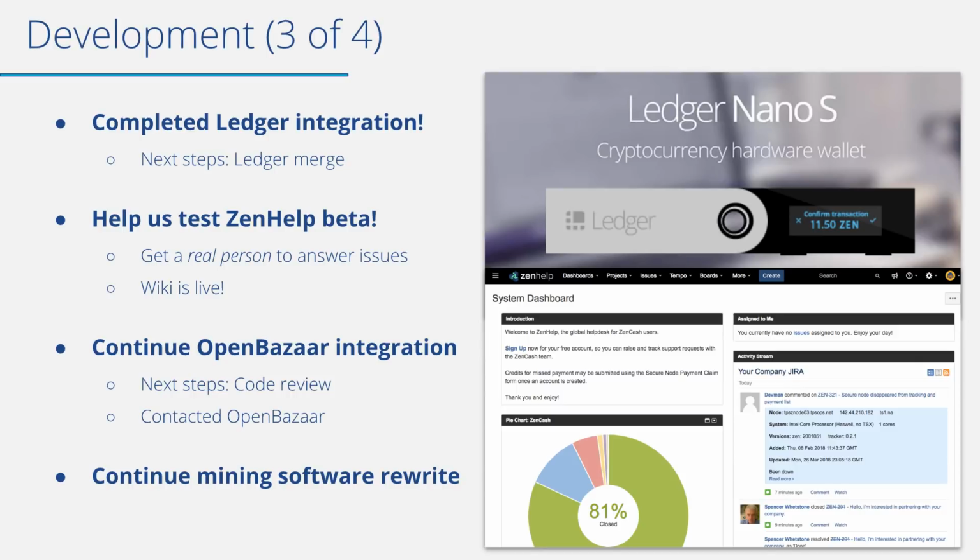Okay, so the other point here was ZenHelp. The beta is up and running. We already mentioned that. The wiki for it's actually live, which is great news. Now, the other thing going towards usability, because Operation Radical Usability was a big part of our mandate, the 3-point mandate that we have for 2018. Getting Zen actually useful or used on the marketplace is a really big deal. And we have some very interesting partnerships in the pipeline that we're trying to work out for the community that will go towards this mandate.